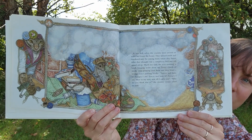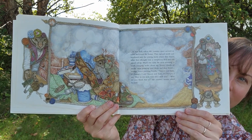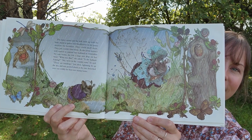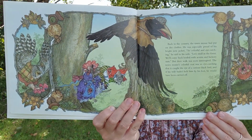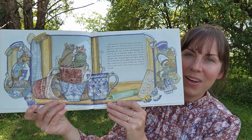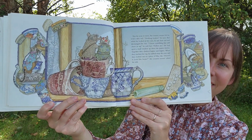Illustrations in this book also are just phenomenal. Marvelous, glorious, fantastic, wondrous. Here they are, trading places. It's raining. Such personification of the little mice. And then what they find, the country mice and the town mice, is that even though their new dwellings, town, country, have the great options that they were hoping for, there are also hazards in their new locations that they weren't exactly planning for.